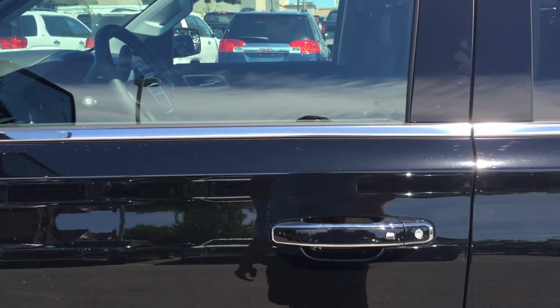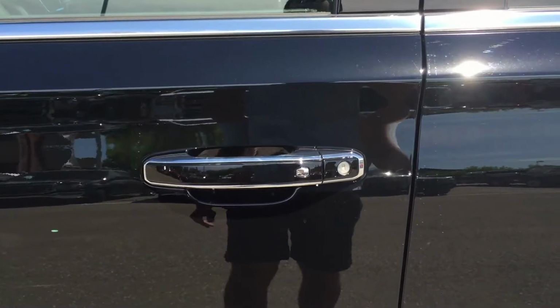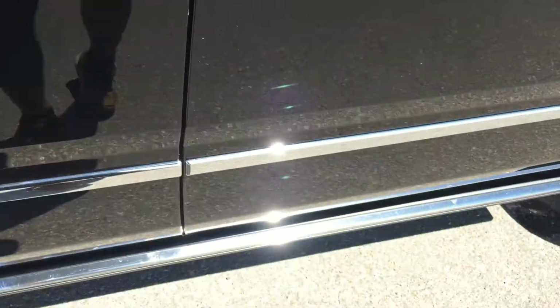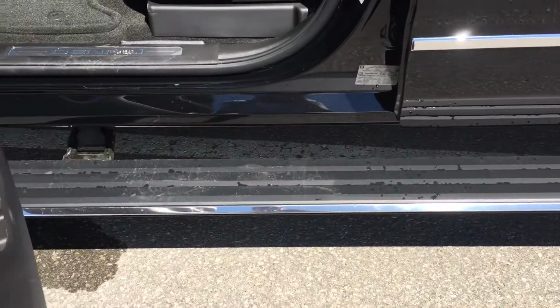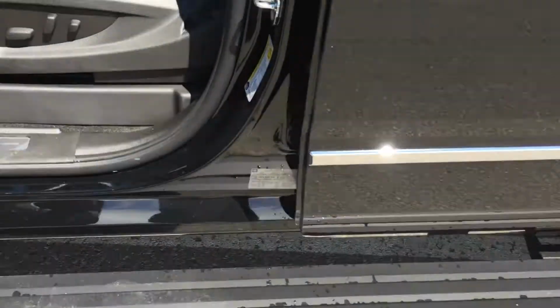Now we are going to be taking a look at the inside of the vehicle, but first I'd like to show off this really cool feature. It does come with automatic running boards, so when you open either the front or back door, the running boards do come out all the way, which is very nice, and it is door to door, so again, if you open up that back door there, it will also extend.